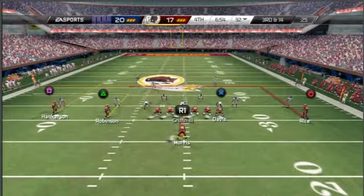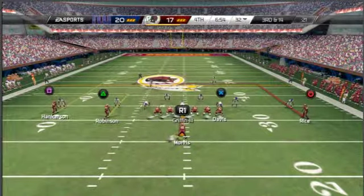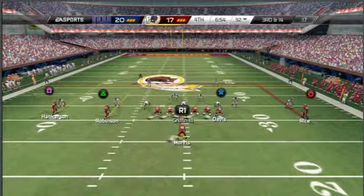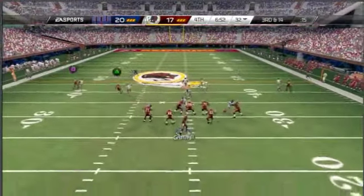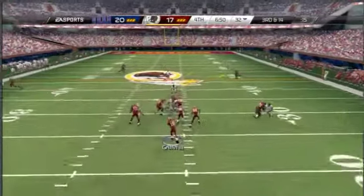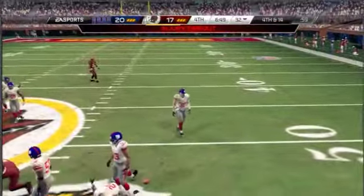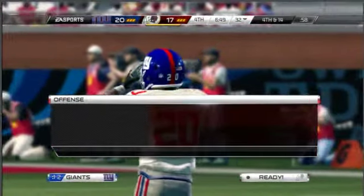Alfred Morris lined up in the backfield. And Rice is going to get set. Third and a long way to go. The quarterback throws to the right. Someone's been injured out there. Hold on a minute. But the hit knocks the ball out.